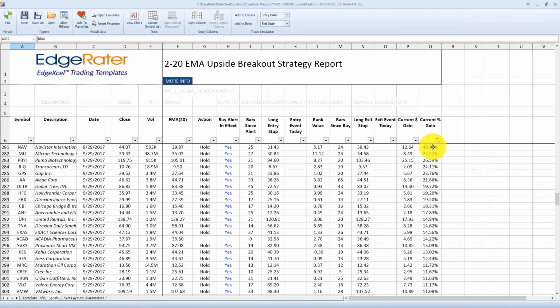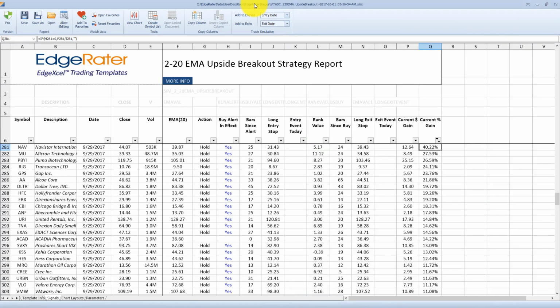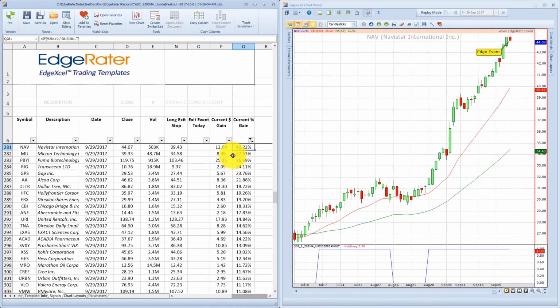And I've sorted this by current percent gain. So let's take a look at a rundown of some of these stocks. So I'll bring up my chart here, and I'm going to pop this on the left-hand side as I look through the various stocks. And so we can see that Navistar is currently at 40% gain in this strategy. Last week this was at around 30% or 31%. It was the biggest winner of last week. Also the best gainer this week too. So you can see that Monday through Friday it's actually had an even more gain. So 10% more in fact than last week.